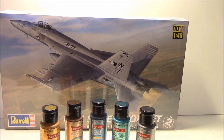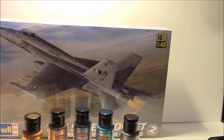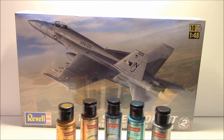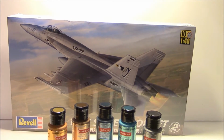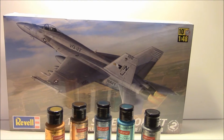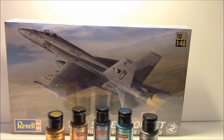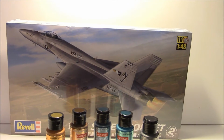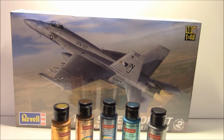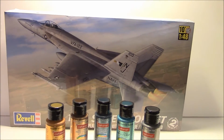The F/A-18 Super Hornet that you see in the back there. That was actually a gift two Christmases ago now from a good friend that we just happened to get each other on the gift exchange. The Secret Santa, that's what I was trying to think of. And this is what he had sent me.